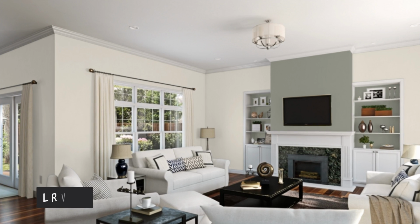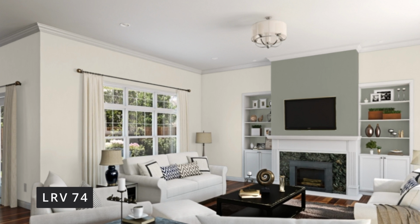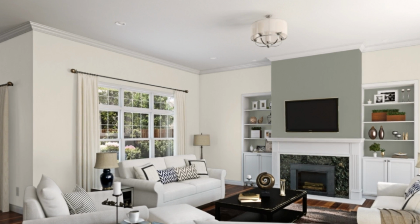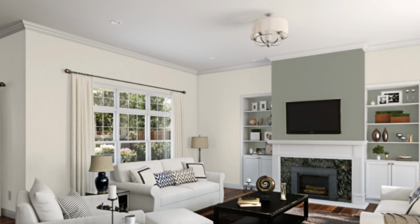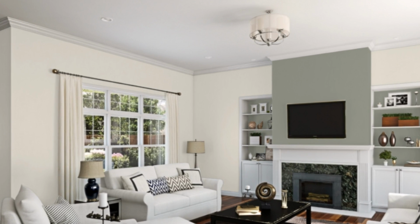Its LRV is 74, so even though it's lighter for sure, it's definitely rich enough to be used as a color on walls. It's not a color that you would mistake for being just a primer. It actually is a color. Not really a tough choice made by Sherwin-Williams because it's a very, very safe color, although clearly warmer than Evergreen Fog. But I feel like Shoji White would go with anything, so that's why it was picked, I think.